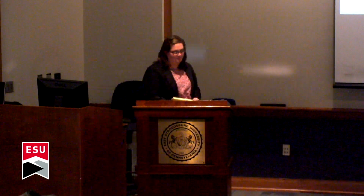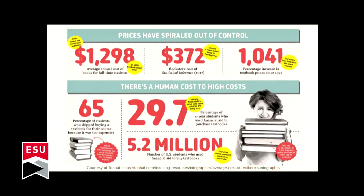So this is an infographic we found. It was from Top Hat, which I believe is like an educational software website from Canada. Up at the top, you can see the average annual cost of books for a full-time student is about $1,200. And I can tell you from experience, my husband just went back to school, and he paid probably about $1,000 for his textbooks this semester. He's an accounting major. So that's pretty accurate.